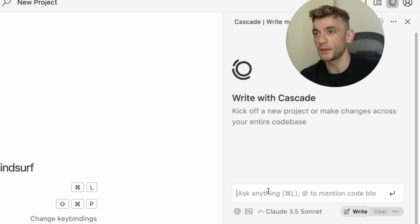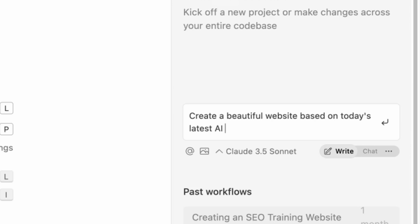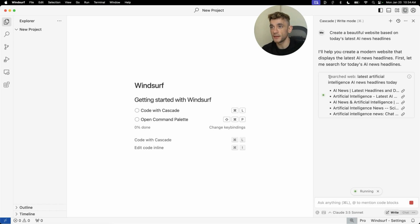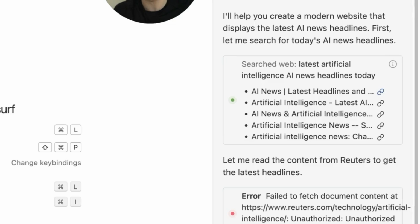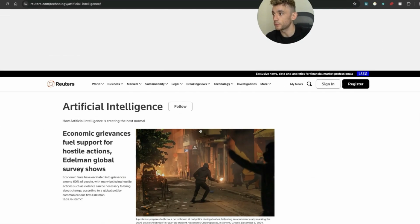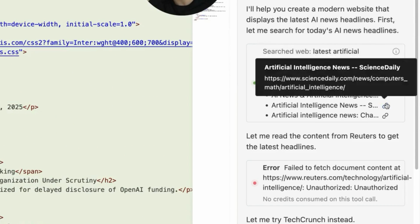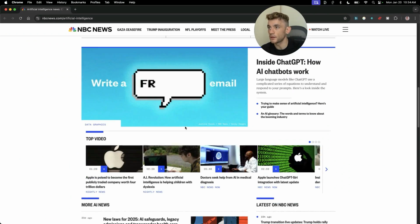So for example, if we say to Windsurf, create a beautiful website based on today's latest news headlines, it's going to go off and start running that, like you can see. And you can see here it's now searched the web. So it's searched the web for the latest news headlines. Now, if we actually click open on this, it's giving us the links from where it sourced the data. So for example, Wall Street Journal, Reuters, TechCrunch. It's got all the news headlines, Science Daily as well, even NBC News. So it's actually looking at the live data and what's going on today.